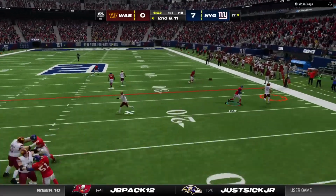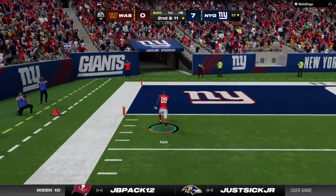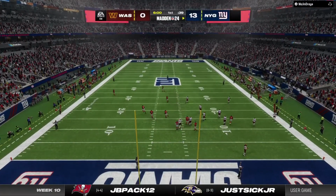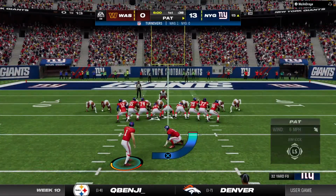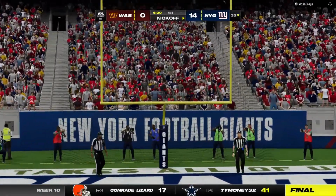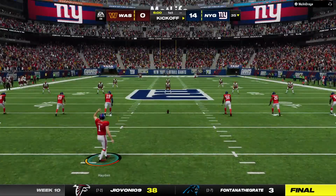Now a shotgun snap as they'll look to throw. Oh, his first throw of the game going to be intercepted. And he will bring it back. It's a pick 6 and a Giants touchdown. Point after try forthcoming. That's good, and they have jumped out here to a quick 14-0 first quarter lead.